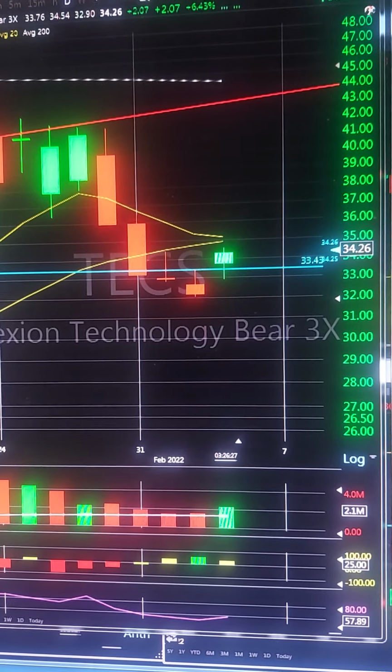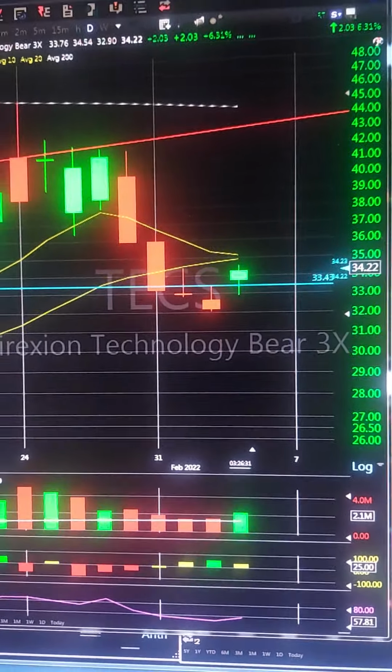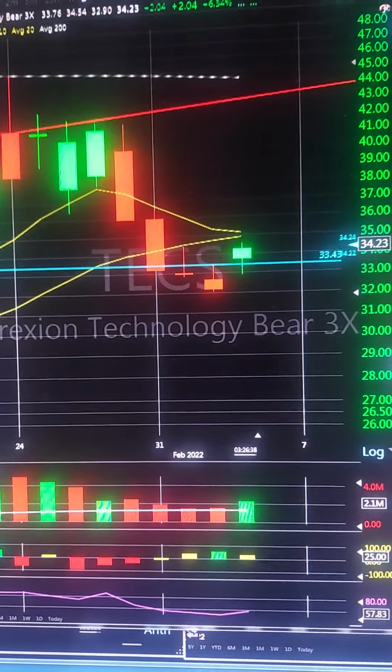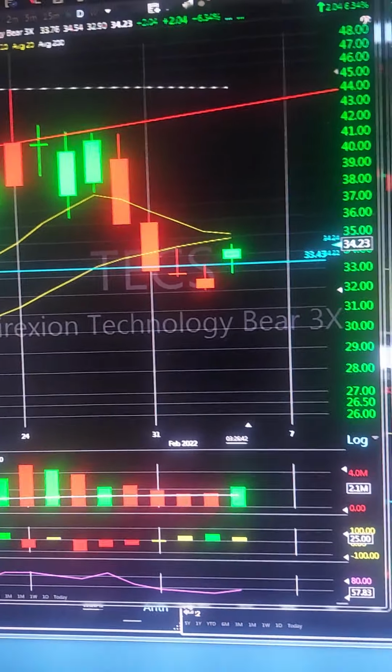Okay, it's Thursday, February 3rd, about a half hour before the close. I just wanted to analyze this TECS chart, TECS. It's a technology bear index. And I'll show you why, in my opinion, there's a bunch of conflicting things going on.